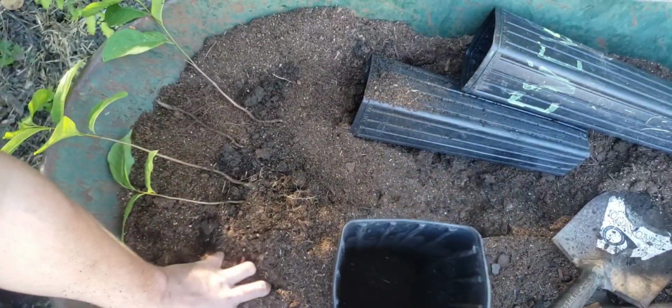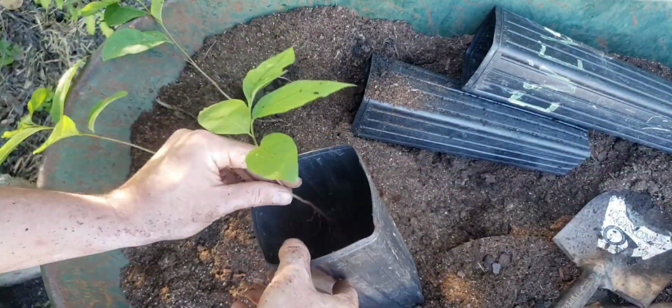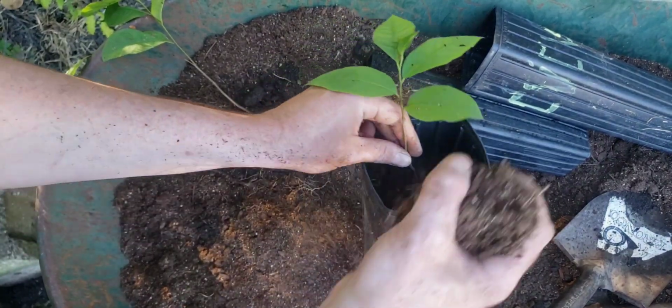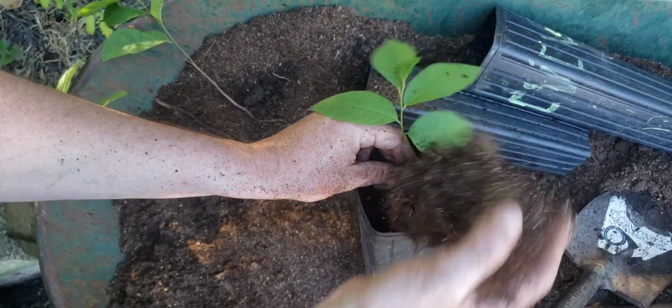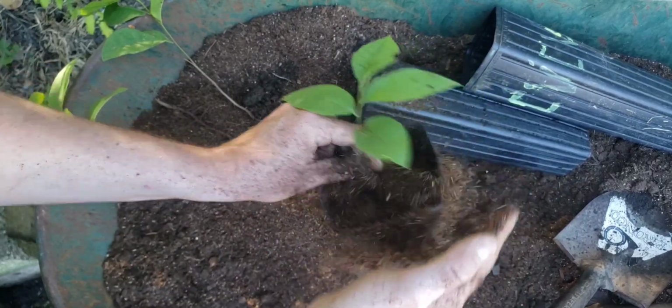I'll definitely give them a really good soak after this because this potting mixture is so dry and the pawpaws do not like being bare root for very long. I'm also going to keep them in the shade. When they're young, they really don't like full sun.